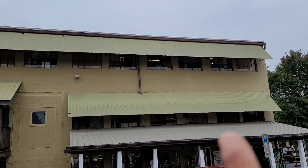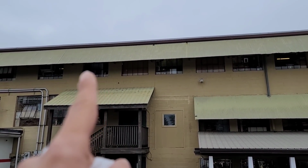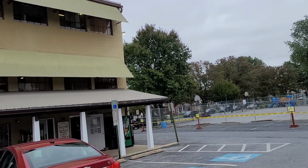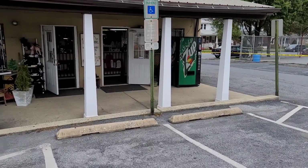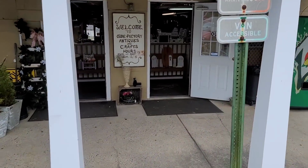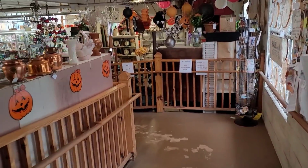Okay, you guys, do you see? I think it's 3 floors. I see blow mold Santa up here. You can't really see him, but I don't know. This could be promising. Here's the entrance over here. Okay. So let's check it out. Let's see if I can film. Here we go. Alrighty, guys, here we go.